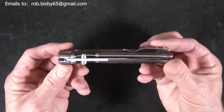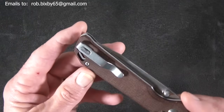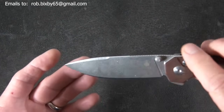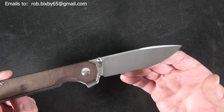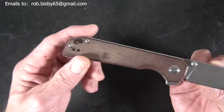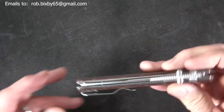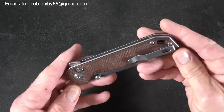Stainless steel liners, button lock. Pocket clip is a tumbled deep carry affair, ambidextrous tip up. Is a ball bearing flipper, stonewash blade in 154 CM. Blade length is 3 15/16. Nice swedge drop spear kind of thing. Handle is 5 1/16. Lockup is robust, rock solid. Well, that one's kind of a free swinger, ain't it? Yeah. Centering, beauteous. Near mint in box.